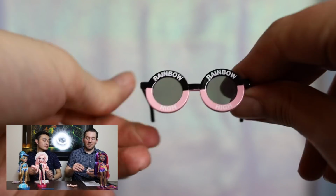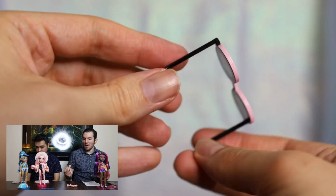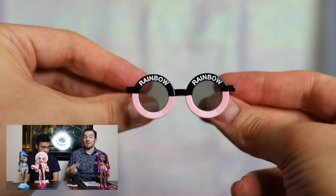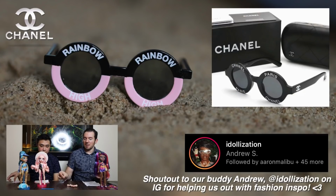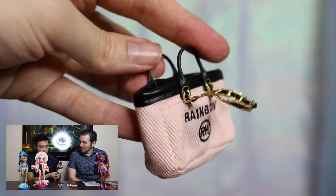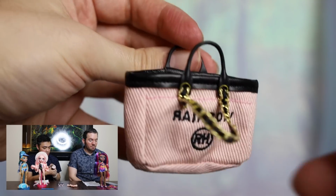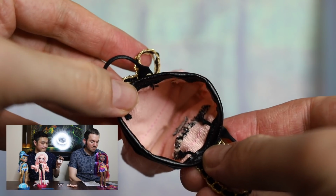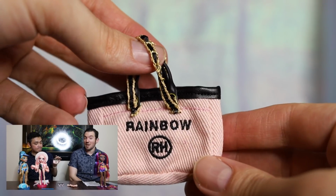She does also come with a cute pair of sunglasses that say Rainbow High on them. They are two-tone, and once again, in this case, vintage Chanel inspired. There's a very similar pair of vintage Chanel sunglasses. And her cute little tote bag is baby pink fabric, and it says rainbow on it with the RH emblem. And this seems to be loosely inspired by the Chanel straw calfskin chain tote.